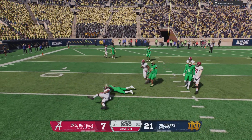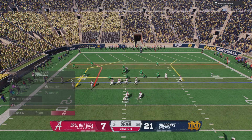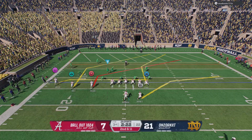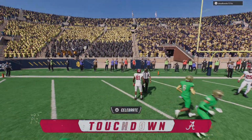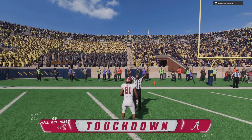Got it behind the line. It's Fields. He is going nowhere. Stop at the line of scrimmage. He wants to change this route. Dropping back. It's Manning. It's complete. And he will score. Touchdown, Crimson Tide.